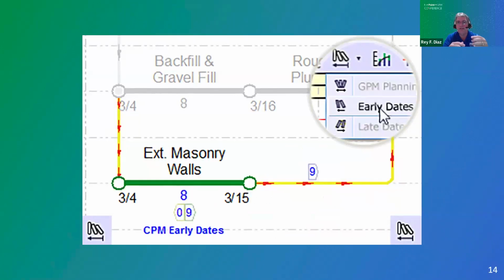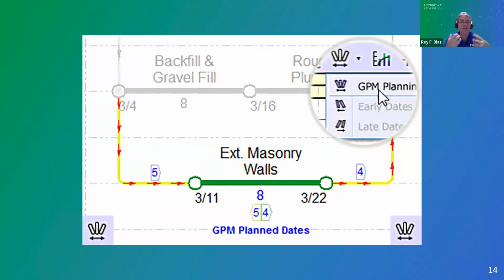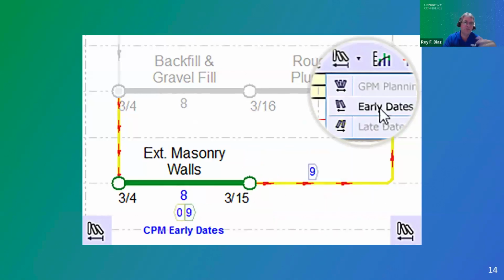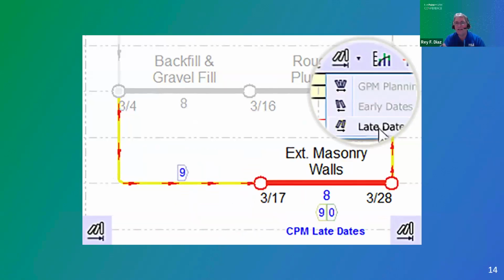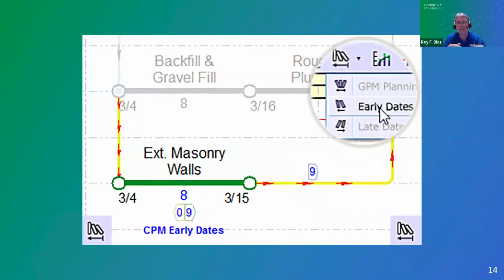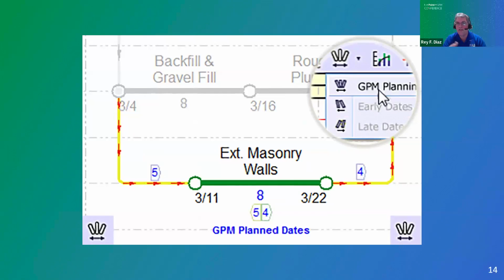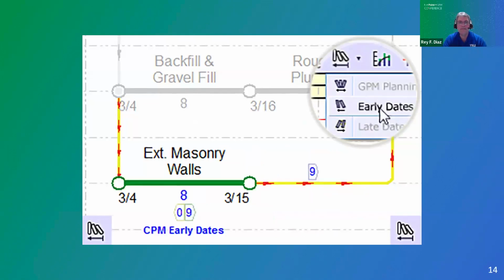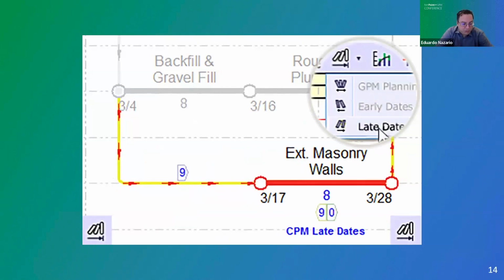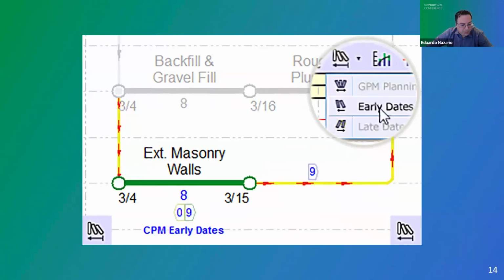Here, you can see that we can work in 3 different modes. We can work in the GPM mode, work towards the early days, and work towards the late days. Those are things that are integrated into the tool and allow us to do different types of scenarios. And one thing, you can actually see how it moves. Yeah. Very, very interactive, so good.